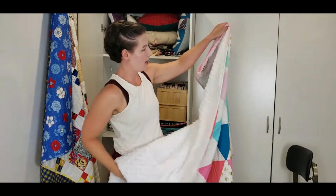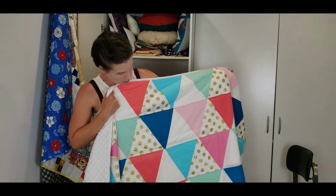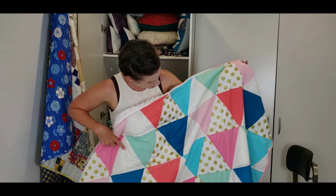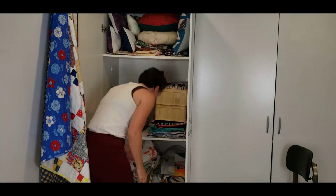This one also has the batting inside with the Minky, and it's really beautiful, fun, bold colors with the gold dots, and then the peacock and mint, aqua, coral, hot pinks. Great for a young lady perhaps.